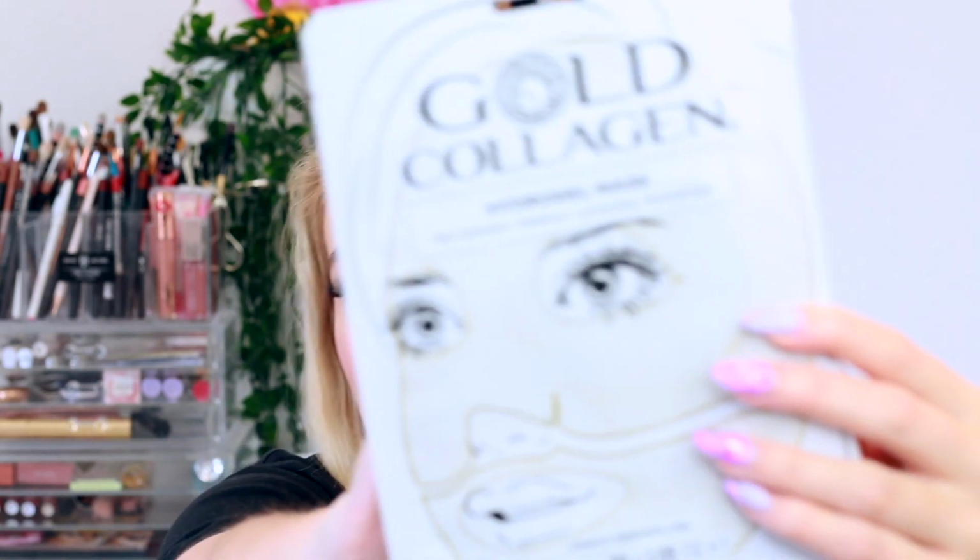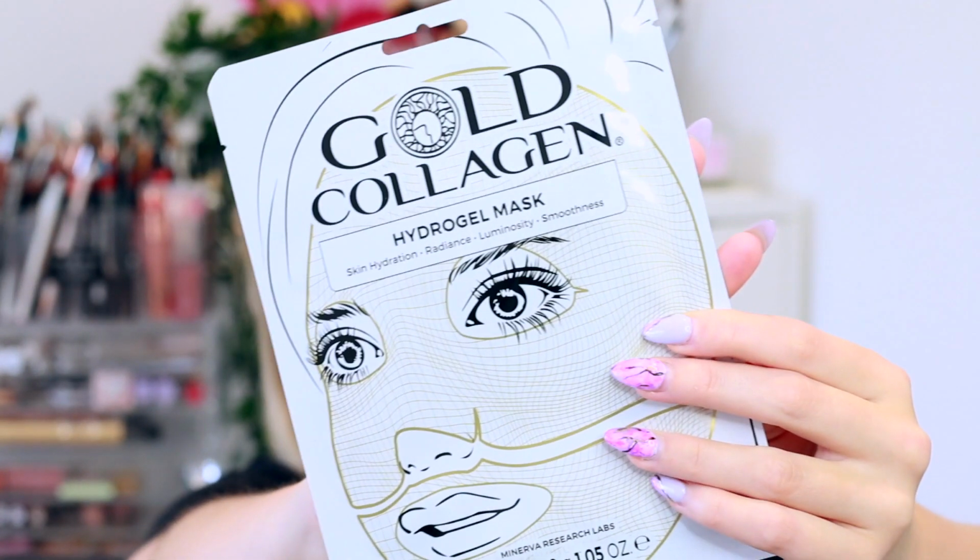So anyways, last one for this box is the Gold Collagen Hydro Gel Mask for skin hydration, radiance, luminosity and smoothness. I don't think I've ever heard of this brand before. Expires May 2021, and that's just what it looks like. That'll be interesting to try.